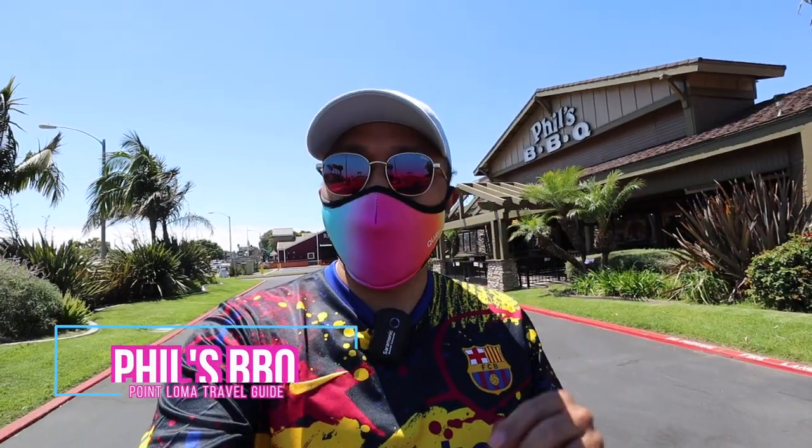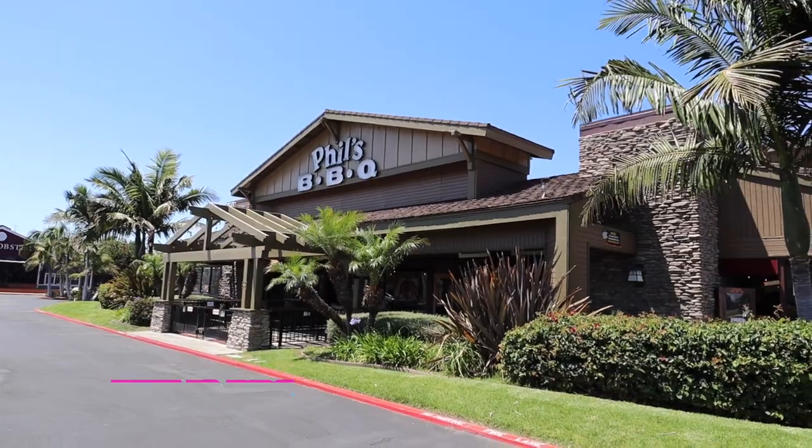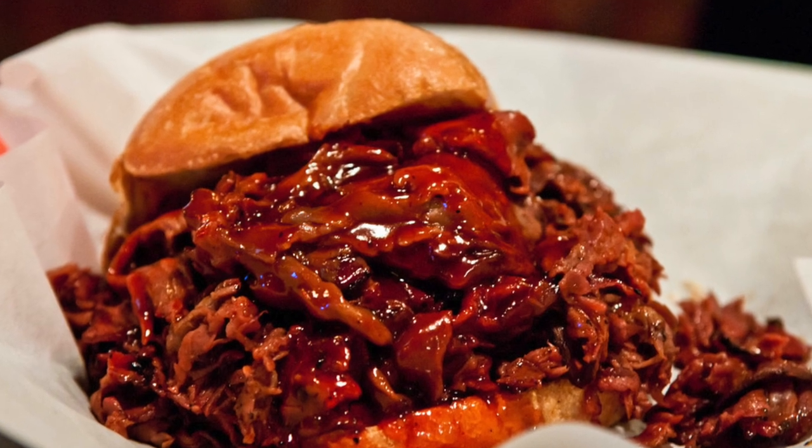One of the most popular barbecue places in San Diego is Phil's Barbecue. This place has the best barbecue in San Diego, in my opinion. And my favorite thing here is the El Toro sandwich, but their baby back ribs here are on point. And I love that potato salad too.